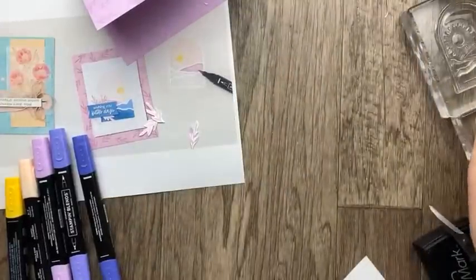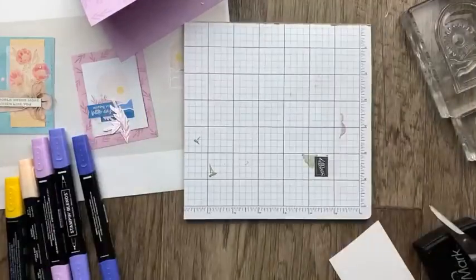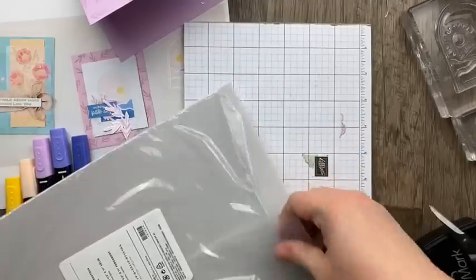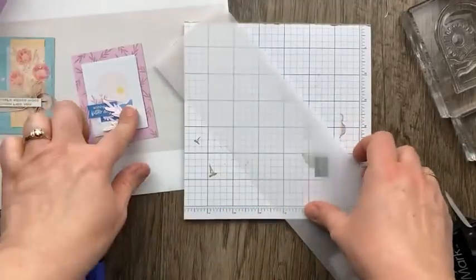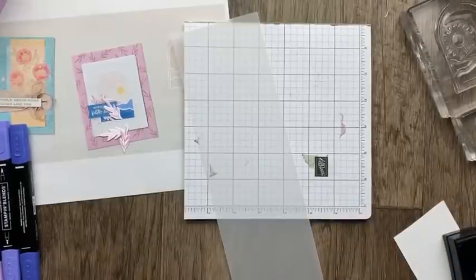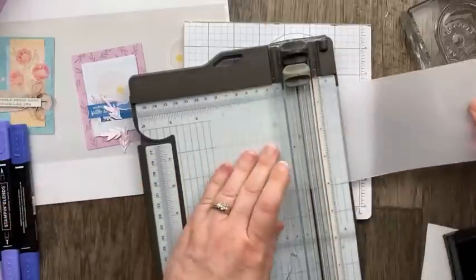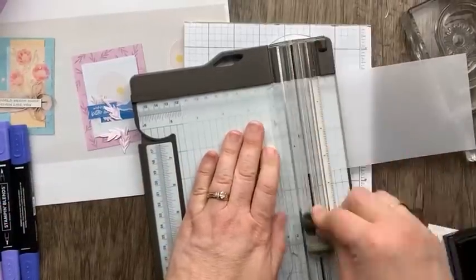Let's do the fun part. We're going to do the embossing next. So we're going to use some vellum cardstock. And this is layered then onto a piece of white cardstock. So we're going to have two that are the same size. And since I am casing or copying this card, I don't have exact measurements. So let's just kind of guess and see what we think.